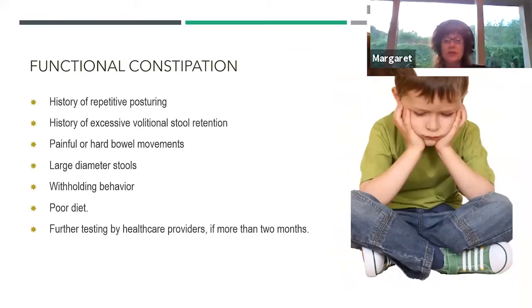So functional constipation: the majority of children and toddlers, about 95% actually, have reported cases of functional constipation. Functional constipation actually has no medical cause. It is defined as constipation not associated with a congenital abnormality, acquired disease, or medication. The passage of infrequent, extremely large, hard caliber stools is highly suggestive of functional constipation. Fecal soiling, especially after a child has been toilet trained for some time, really suggests rectal impaction from that functional constipation.